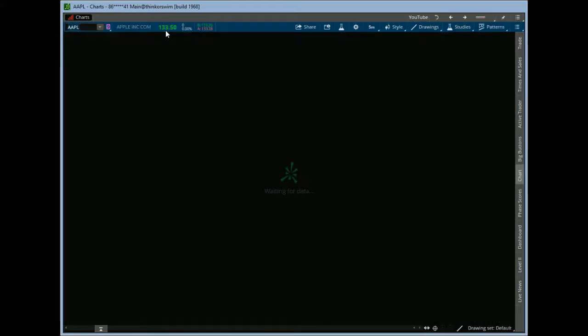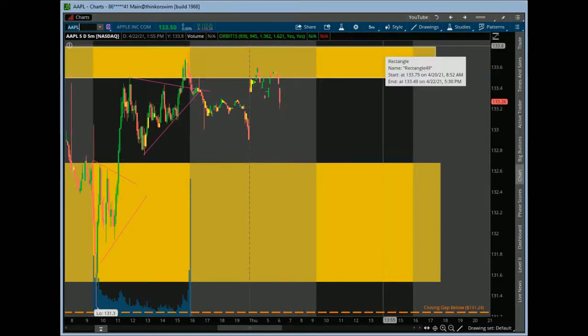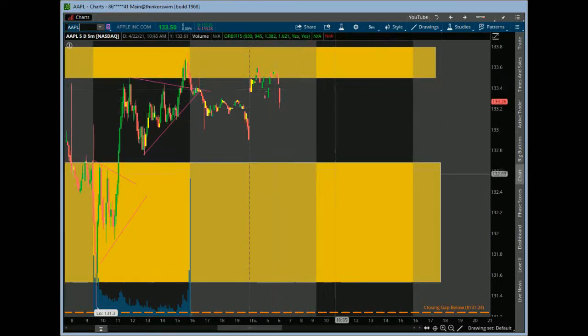Okay, so Apple. Apple this morning, guys, is just a little bit down, about like 30 cents right here. We added some signal zones. I know it's kind of bright right here, but we're kind of between these zones. So I'd really like to see it get over 133.80 to show some bullishness. Otherwise, it might come down and test this bottom zone here today. So we've got that going on there.